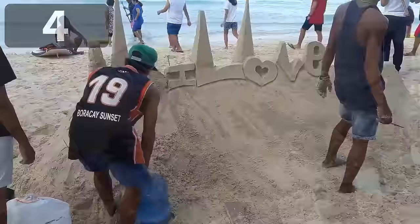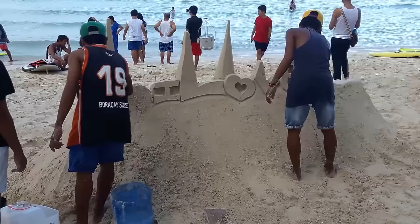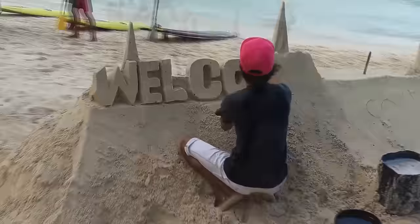Number 4. Boracay is an island in the Philippines with a proud and patriotic native people. To show their love for their island, they create a beautiful sandcastle. They mostly use their bare hands, but also use a carving file.